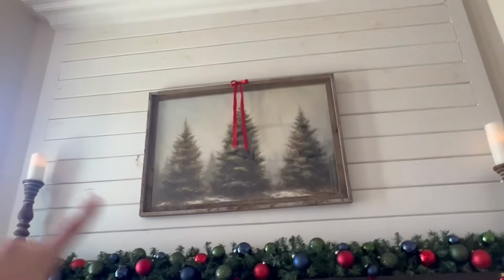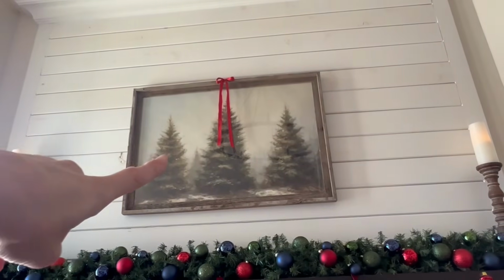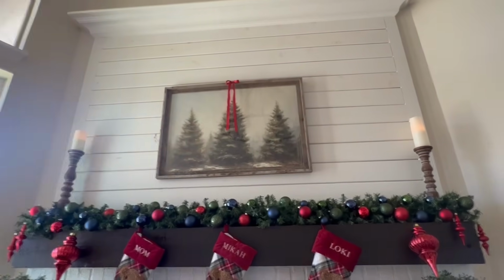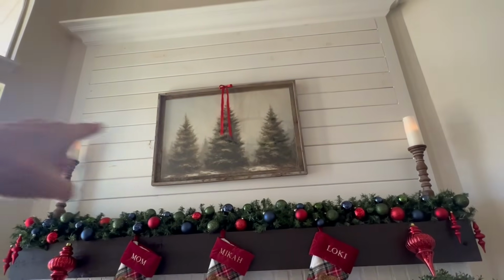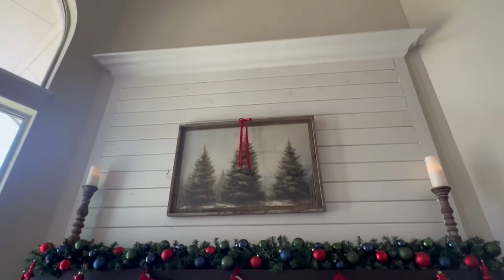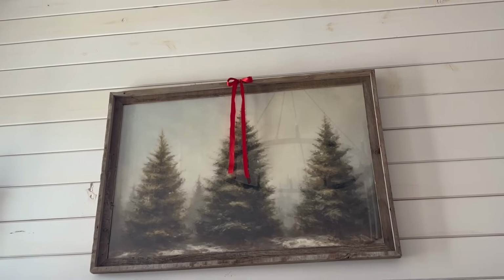This is a huge fireplace mantle, like huge. And that picture makes it look small, but that's a poster size print. That's a 24 by 36. And it looks small in this huge thing. So, you know, but anyway, I decided I had to add this little red satin bow.